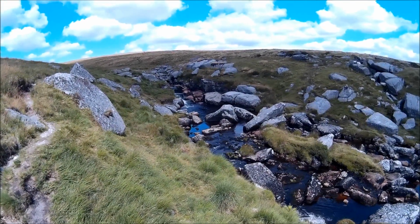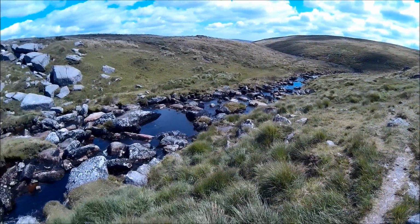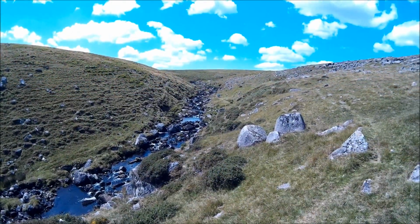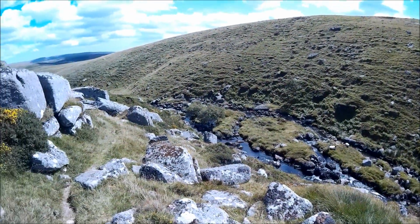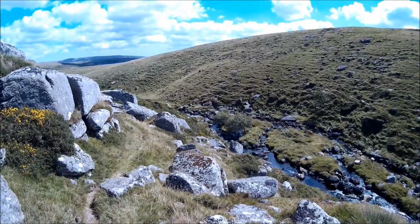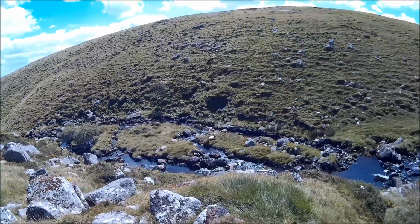Here we are at the waterfall on the East Dart River. Further up we'll be crossing, but it is absolutely gorgeous. And here's the valley of the East Dart as it cuts down. Yeah, it swings round, back round this hill, and it swings out down to Postbridge, to the clapper bridge that's there, and it flows all the way down, and then it meets up with the Walla Brook, like I showed on the last video.